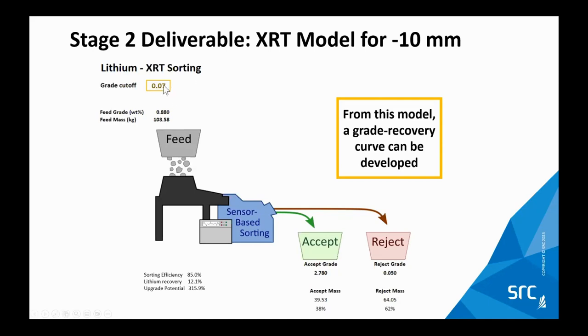So here's an example of your grade cutoff of 0.07%. And then with those cascading tests, we'll feed those back into the model and the resulting splits are used to calibrate it. In this case, we have a feed grade of 0.88% lithium, a feed mass of about 100 kilograms. And you can see the sorting efficiency of 85% with a lithium recovery of 12.1. So your upgrade potential for that particular test is over 300%. And so anything less than 0.07% will go to your rejects. Anything above 0.07% will get accepted.